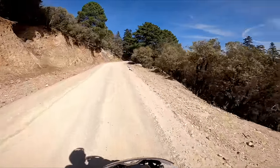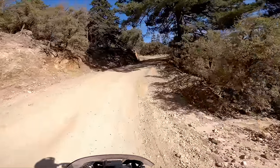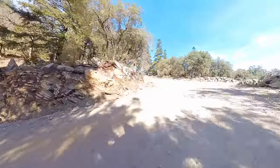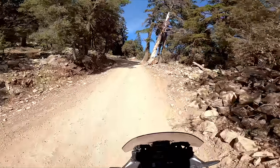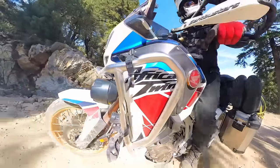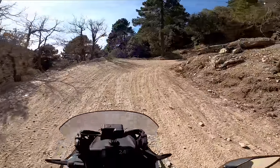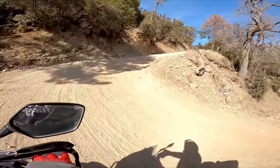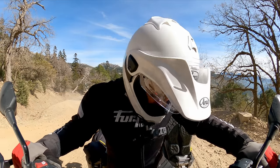I was a kid riding a KX125 through the fields and quarries of Derbyshire. I never thought, fast forward a few years, I'll be running a big adventure bike through the hills of Morocco. Wow, look at it. This is unbelievable.